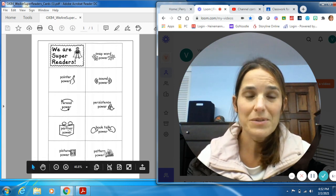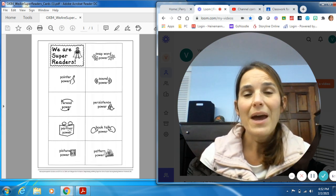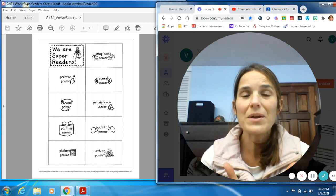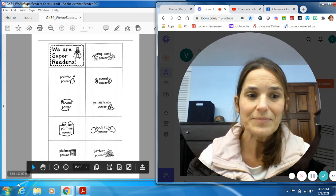Something else a super reader does is they have partner power. We've talked a lot about how reading can also be with a partner, and good partner power reading means that you have the book in the middle, you're sitting side by side, you're taking turns reading.